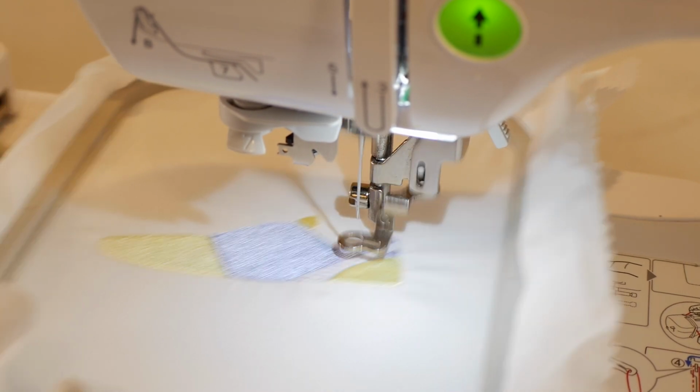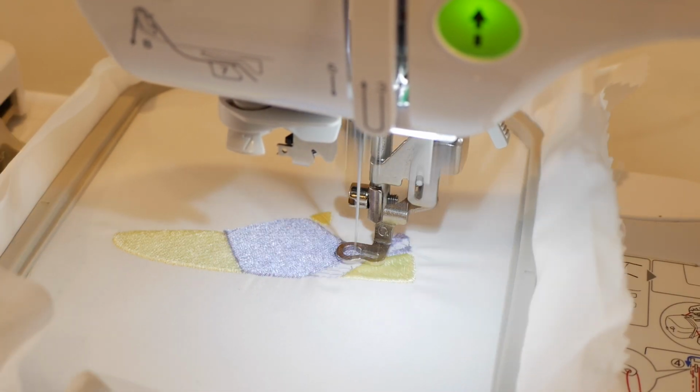So let me let some more of the stitch out. We'll switch colors, we'll do the check, and then we'll do the outline. Be right back.